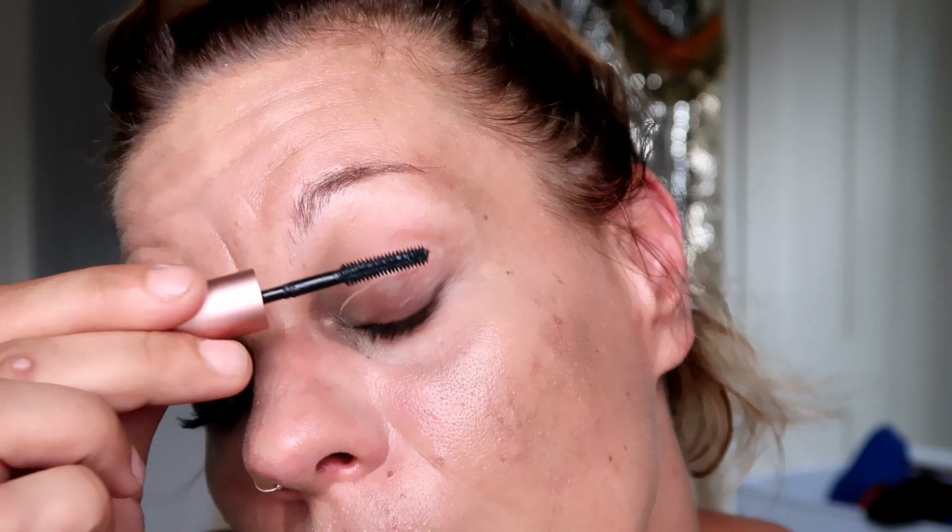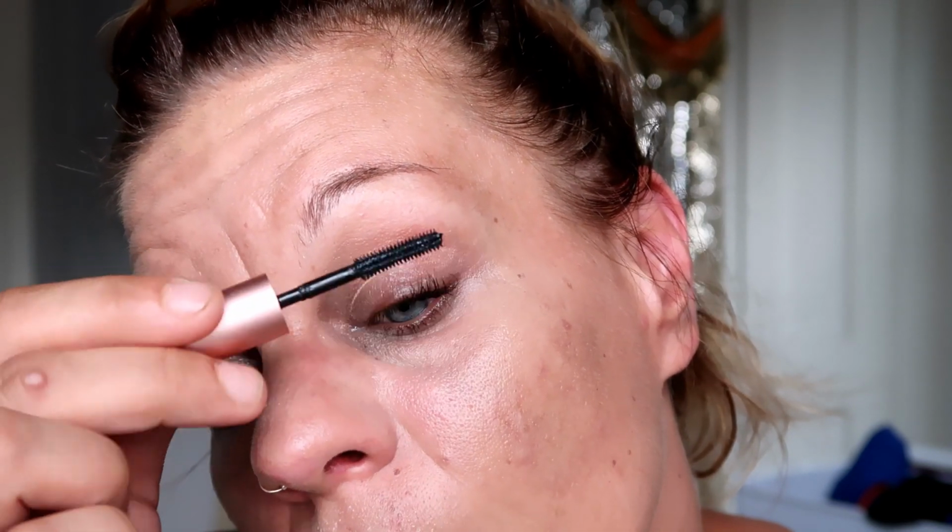It really works. So, look at them lashes. Oh God. My God. I don't even need no falsies today, girl. See? Before, after. Let's do the next side. So I'm rolling it, rolling. Get these little baby hairs right here. There. Yes, honey.